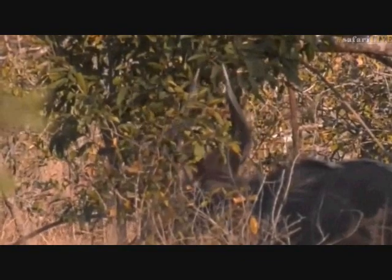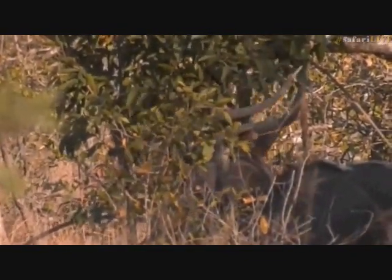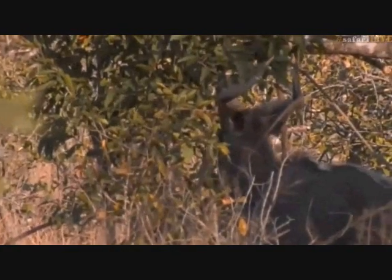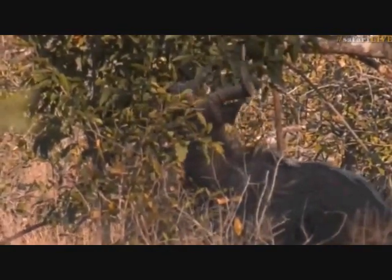But if they had to break off, those horns would not grow back. So that's the difference between horns and antlers, where the antlers will grow back annually. The deer shed their antlers and then grow them back for the mating season.